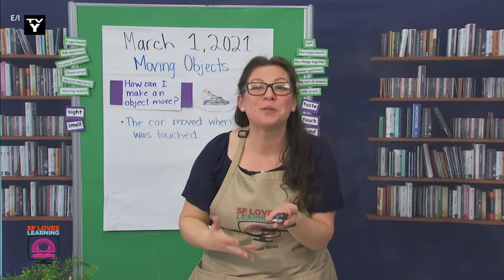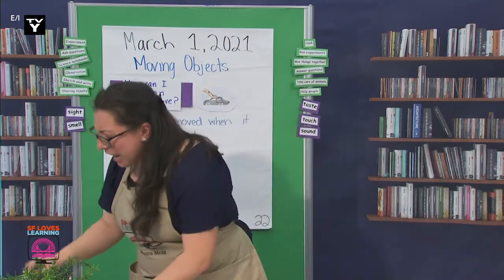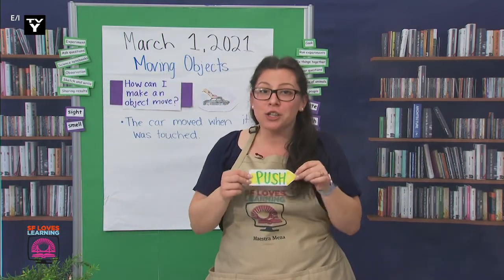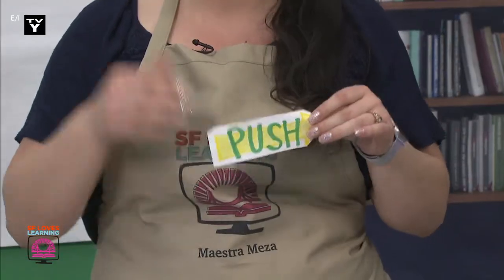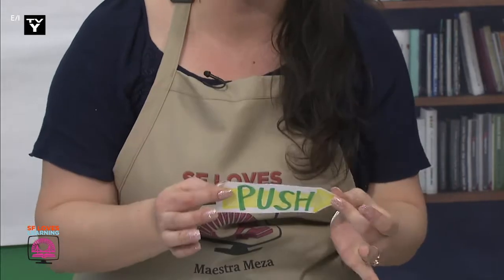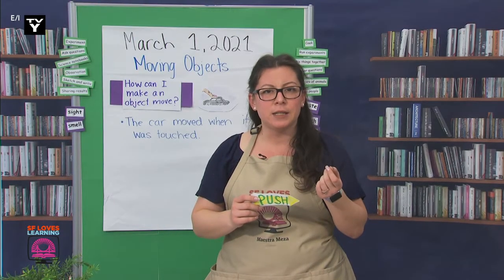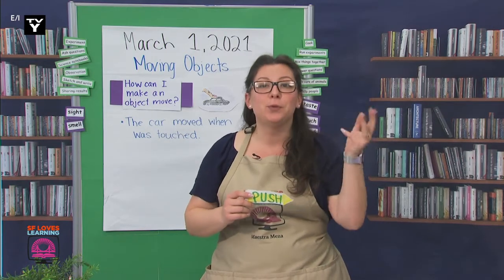Oh, that's the perfect word, scientists. Push. Yes, I push the car to make it move. You can draw this again, but this time add some arrows and the word push. If you want to write with me, I was thinking we could write the sentence, the car moved when it was pushed. Who's going to write with me?